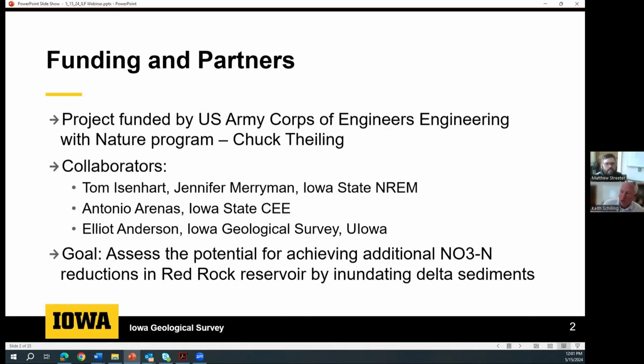I wanted to mention our funding and partners. This is definitely work that we've been conceptualizing for a long time, but it doesn't really come into play until we get somebody to help fund it and pay for it and get suitable partners. The project was funded by the U.S. Army Corps of Engineers in the Engineering with Nature program. In particular, I'd like to acknowledge Chuck Thiling from the U.S. Army Corps of Engineers for his support. They're important collaborators in this process, and you'll see and hear several of their names mentioned throughout the study.